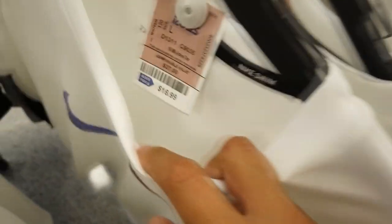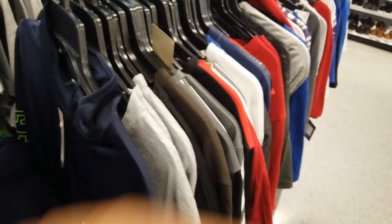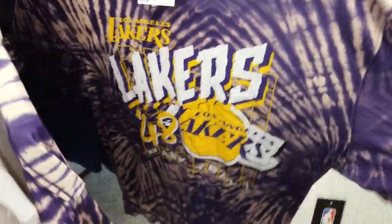Got some Nike swim shirts here. 36 retail here for 17. Not bad looking. Clothes lacking here. It's pretty bad. NBA Lakers shirt.